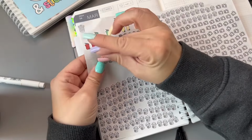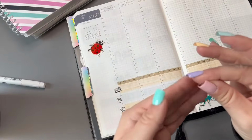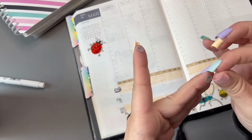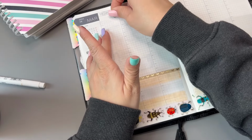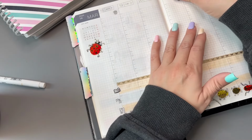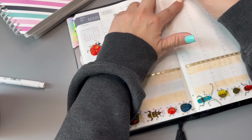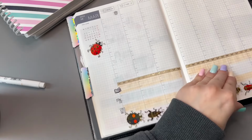Next, let's put in my trash because I saw these stickers and might as well put them in now. We'll use these teeny little ones because why not? Change it up a little bit. And I've been putting them up here. This is usually where I put my weather, but I've been putting them up here just as a quick little reminder, and that's been working out pretty perfectly.